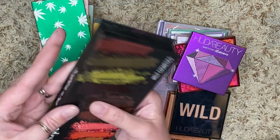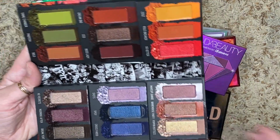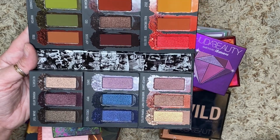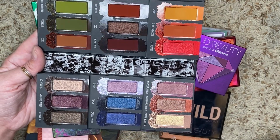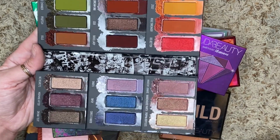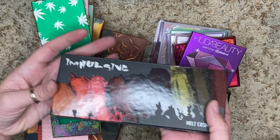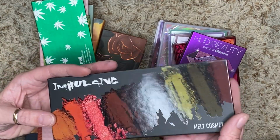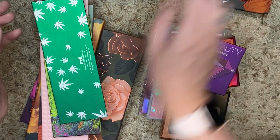This one is the oldest one I have. This is the Impulsive palette. It's a beautiful palette. And I was like, okay, I'm going to use it. It survived my last declutter, and I was like, I can't get rid of it. Look how pretty these colors are. These shimmers are gorgeous. Guess who didn't pull this out? It was me. So we're going to declutter this one finally. It's going to go to a good home, I promise.